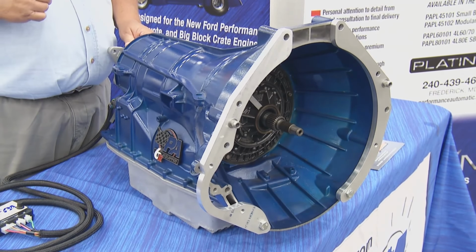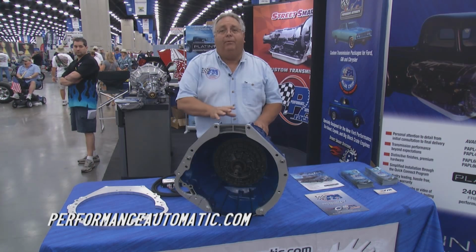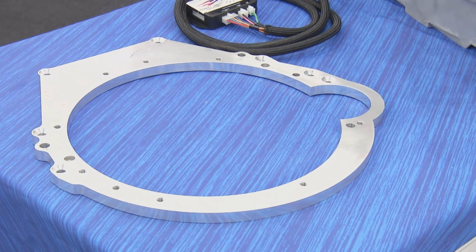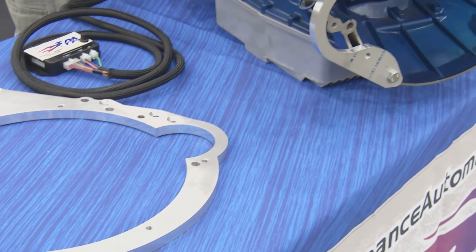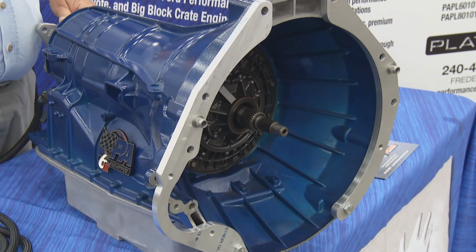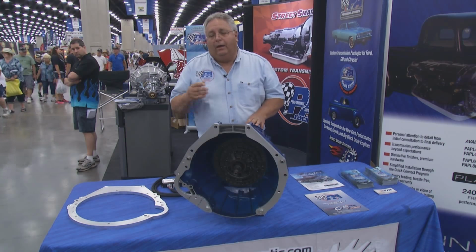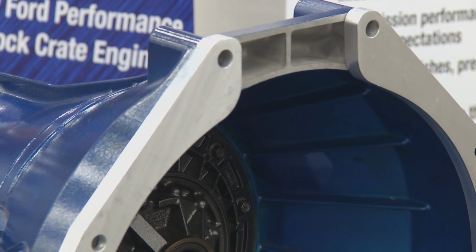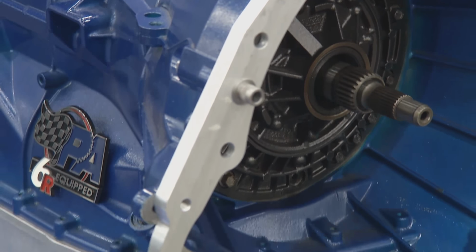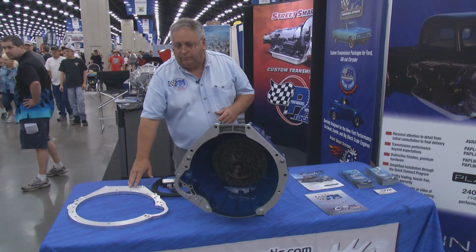What Performance Automatic has done is allow us to adapt this transmission to different engines. In front of me here is the adapter for the small block Ford. Most of you may know that this transmission only came with a modular motor, but we've made the adapter so now our Ford enthusiasts can put it behind a 289, 302, 351 Windsor or Cleveland.